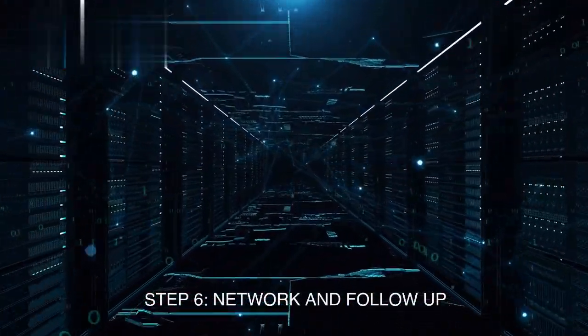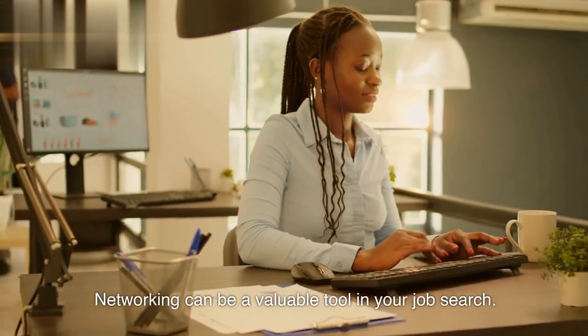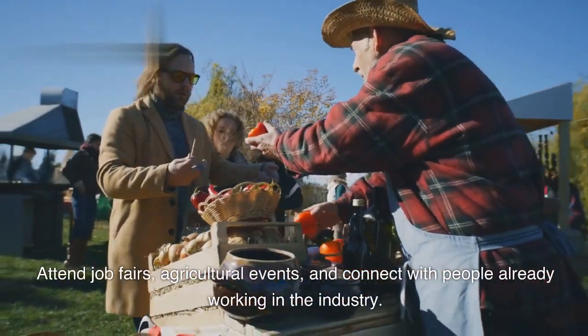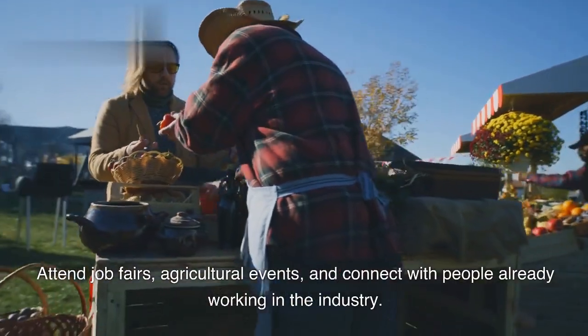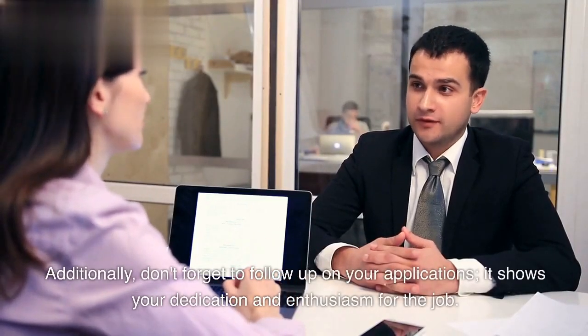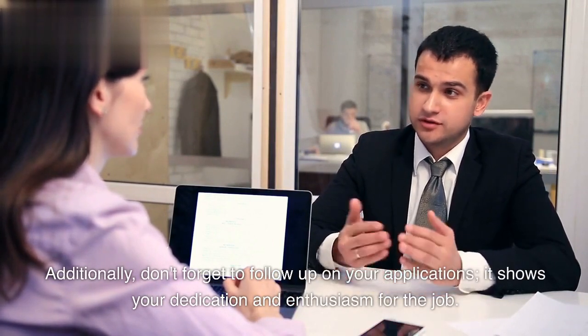Step 6. Network and follow up. Networking can be a valuable tool in your job search. Attend job fairs, agricultural events, and connect with people already working in the industry. Additionally, don't forget to follow up on your applications. It shows your dedication and enthusiasm for the job.